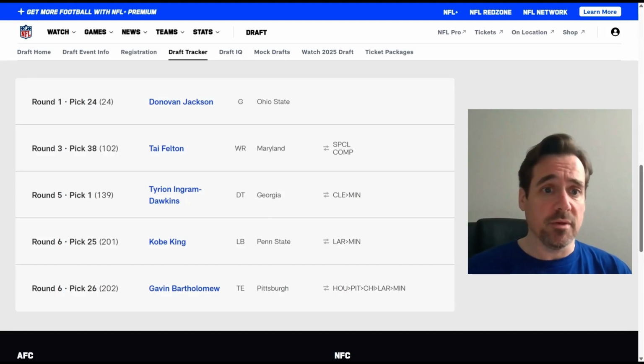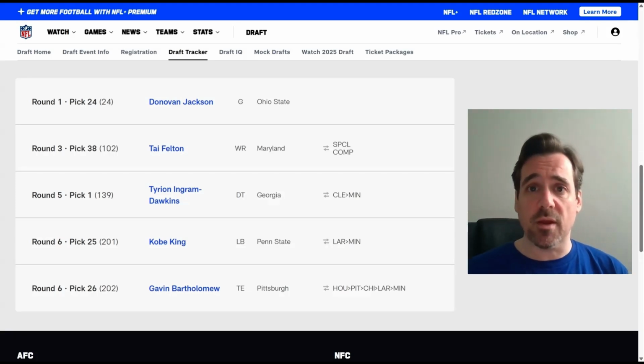Hawkinson. So I like this pick. I thought he'd go first round. Higher than consensus, but I understand. Ty Felton, that's good value. 102nd pick. He is undersized, but he runs good routes and he's really fast. So he could be a potential deep threat.